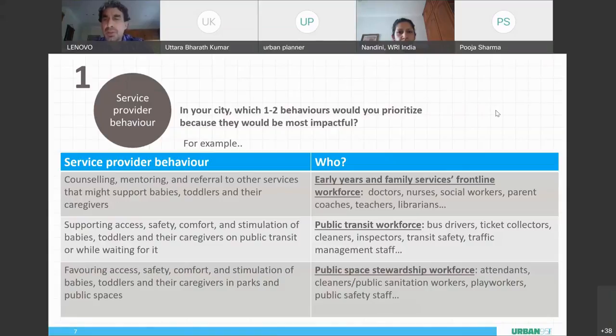And service provider behaviors, if you think about it, let's start on the right side. All of the doctors, nurses, and social workers, and parent coaches, and teachers, and librarians, they could be providing counseling, mentoring to parents to help them better raise their kids. They could be referring people to other services if they need help. Think about the public transit workforce, the bus drivers, the ticket collectors, the cleaners, the inspectors, the traffic police.